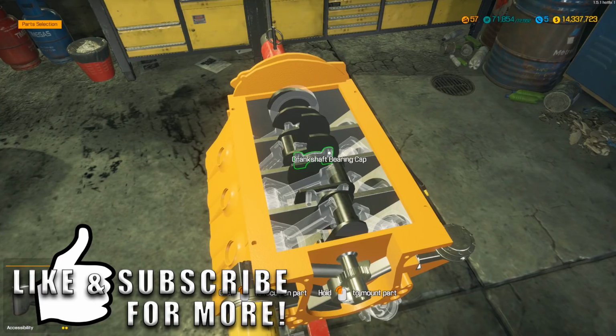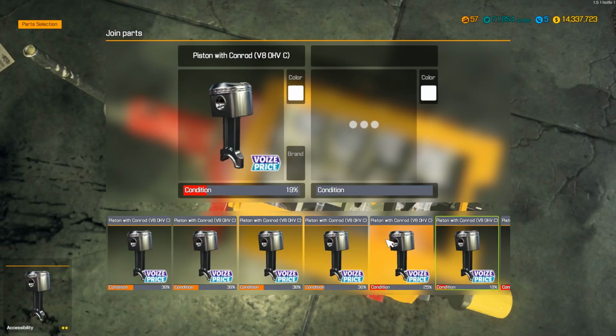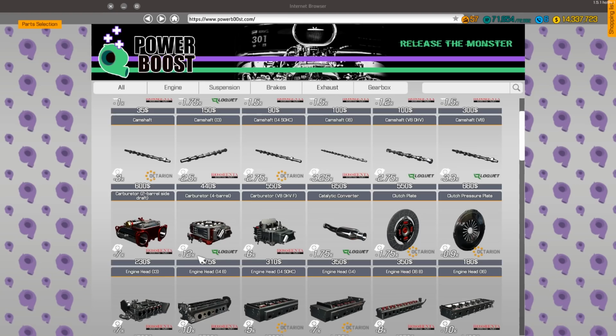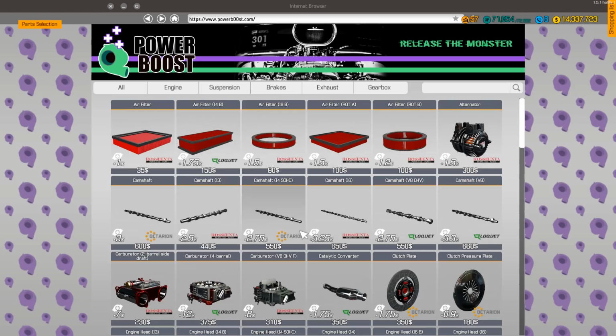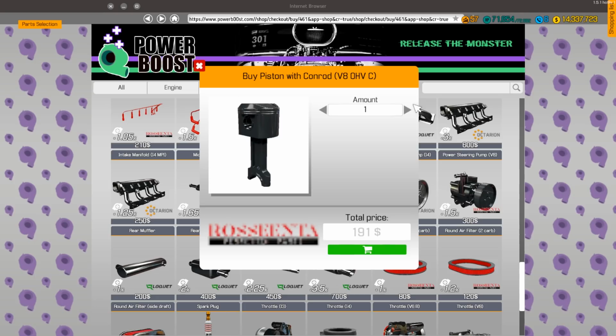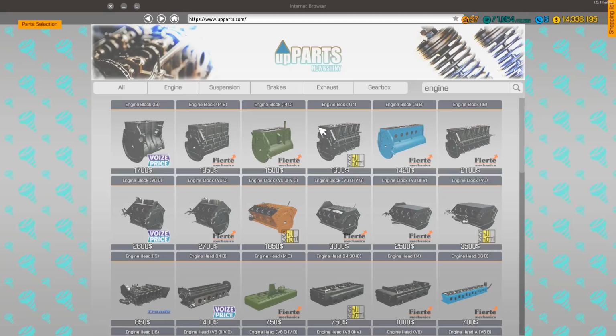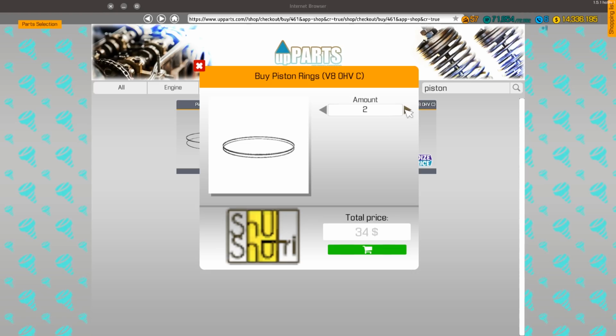Let's go ahead and put some pistons in here. Well then, pistons with conrods. We're checking out a lot of different kinds of parts here we've never messed around with. All right, let's see here. Do we have performance pistons? Do we really? We do. Good. More for me and you. Okay, so let's go ahead and pop these in here. Everything's different. We fear change.